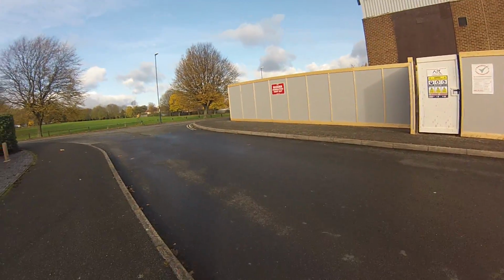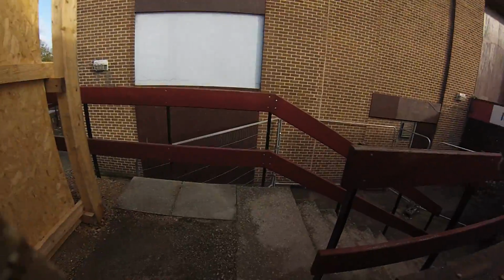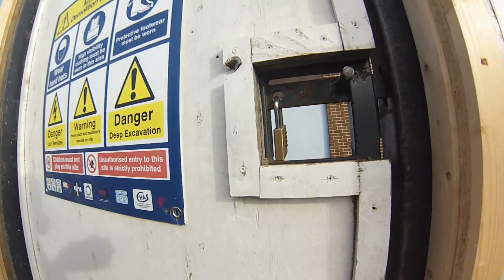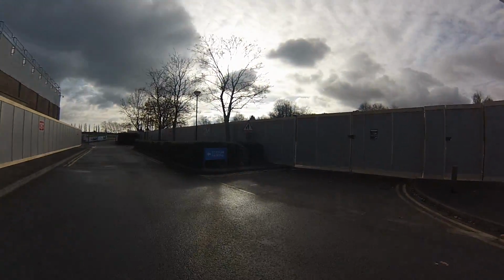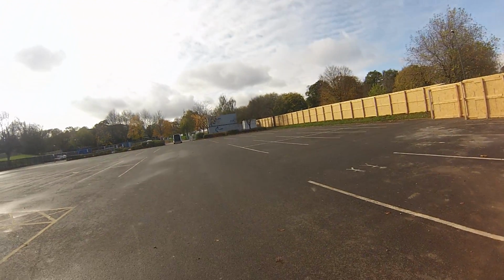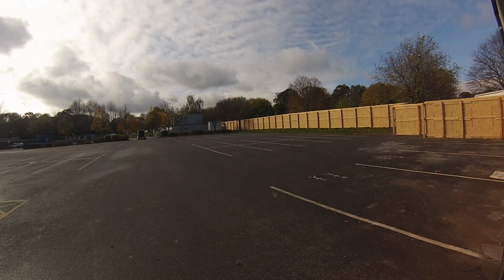And again, this is the leisure centre. Have a quick look in there. Don't drop the camera because you'll never get it back. Well, you might do. Show you a quick look through there again. See if you can see the dog. There's 2 vans in there. There's bound to be a security guy somewhere in there.